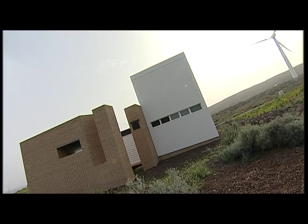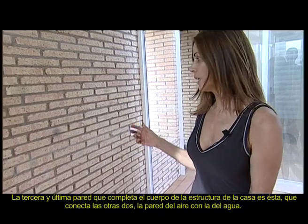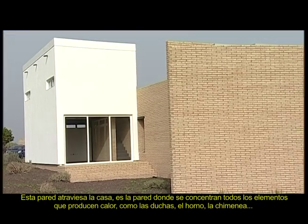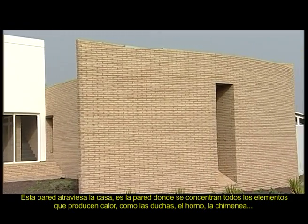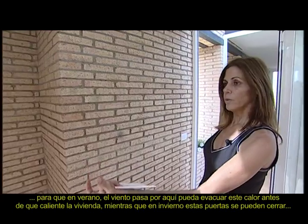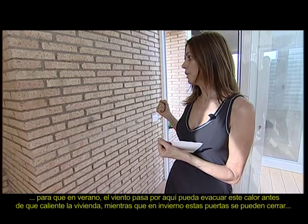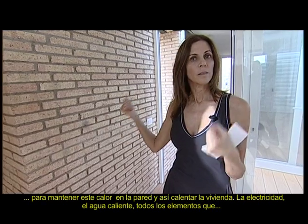The third and final wall of the house that makes up the bioclimatic infrastructure of the house is this wall that links the two, the air wall and the water wall, and traverses the whole house. It's the wall where everything in the house that creates heat, the showers, the stove, the chimney, are all grouped, so that in the warm season, the wind can come through and evacuate that heat before it can radiate into the house. And in the seasons where it's a little bit less hot, or in the evenings, those doors can be shut down, the heat can be maintained in this wall and radiates and lightly warms the house.